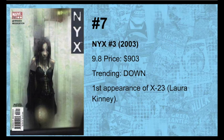CGC 9.8 copies of this book have been selling at a 90-day average price of $887. NYX #3 takes our 7th position. This book was published by Marvel Comics in 2003 and features the first appearance of X-23, Laura Kinney, a female clone, the daughter of Wolverine. This book saw a lot of attention around the release of the Wolverine film Logan, but since then, the book has started trending down. Marvel has also introduced new children of Wolverine within the comic universe, which has hurt this book's value. CGC 9.8 copies of the book have been selling at a 90-day average price of $903.